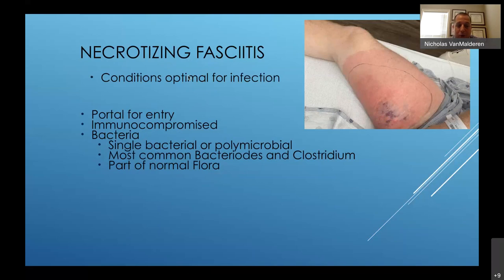The bacteria can be either one bacteria or multiple bacteria that affect this. And they have a little bit of different outcomes. The most common are Bacteroides and the Clostridium. Most of these bacteria we have on our skin, part of our normal flora. But with the abrasions or trauma to the skin, that bacteria can get in places where it's not supposed to be, in subcutaneous material, spread, cause significant infection, and ultimately significant morbidity.